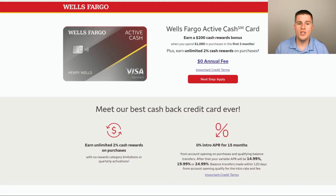Now, moving on to the Wells Fargo Active Cash Card. This has some perks that the Fidelity Rewards card doesn't have. I actually got this card last year as well. And again, zero annual fee. One of the things that this 2% cash back card has that not many 2% ones have is it does come with a sign-up bonus. So if you spend $1,000 in the first 3 months, which is typically pretty easy if you have groceries or whatever, you get $200. So that makes it better than the Fidelity one because the Fidelity doesn't offer that.